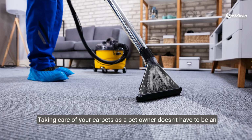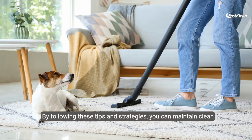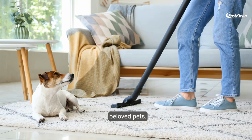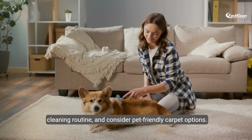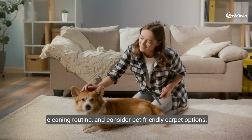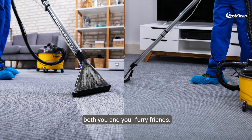Taking care of your carpets as a pet owner doesn't have to be an intimidating task. By following these tips and strategies, you can maintain clean and fresh carpets while enjoying the companionship of your beloved pets. Remember to address stains promptly, establish a regular cleaning routine, and consider pet-friendly carpet options. Whether you choose to go the DIY route or hire professionals, the goal is to create a comfortable and clean environment for both you and your furry friends.